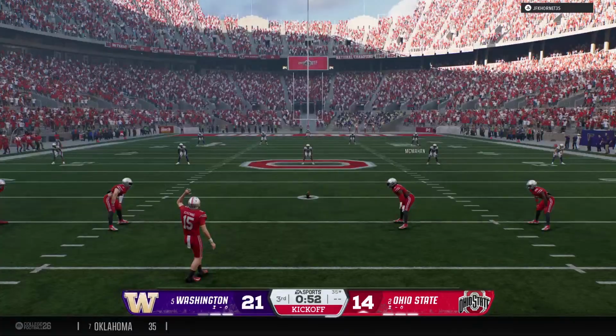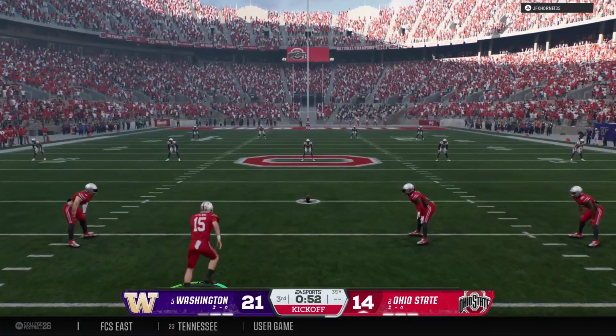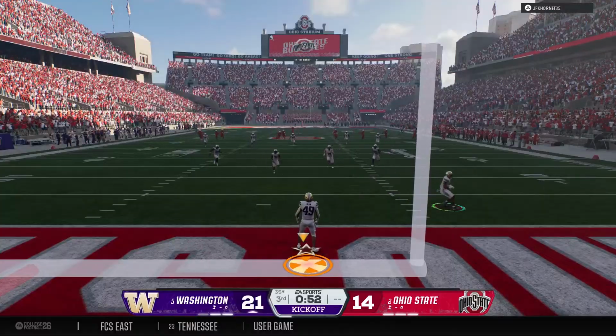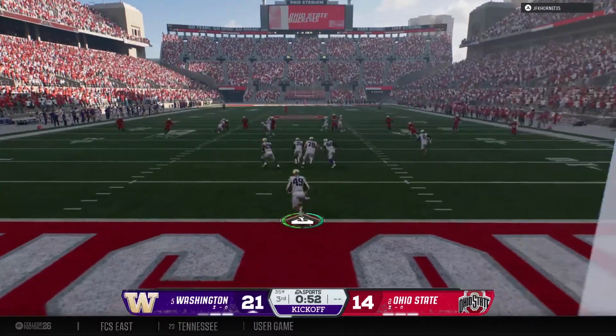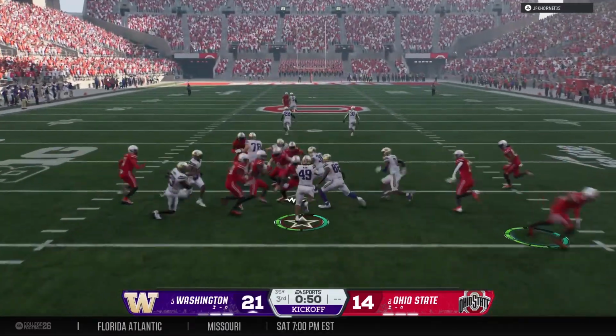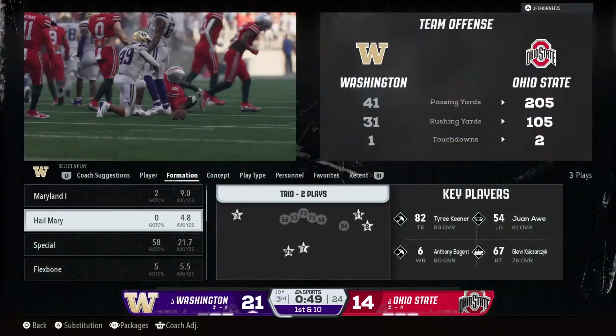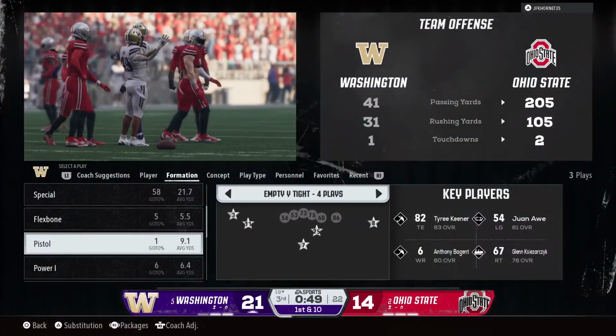So after putting up the touchdown, the kickoff team is out there to boot it away. He's going to bring this out a few yards deep in the end zone. And he'll be stopped short of the 20-yard line. Good job by the coverage team.